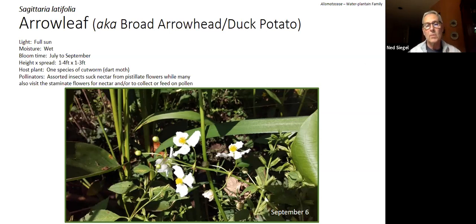So if you have the proper place for it, again, you won't see this offered very many places. You have to go to a water garden place usually to get both pickerelweed and arrowleaf. So I'm going to buy some more.